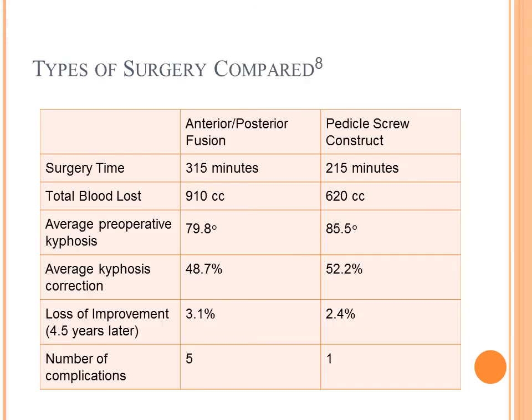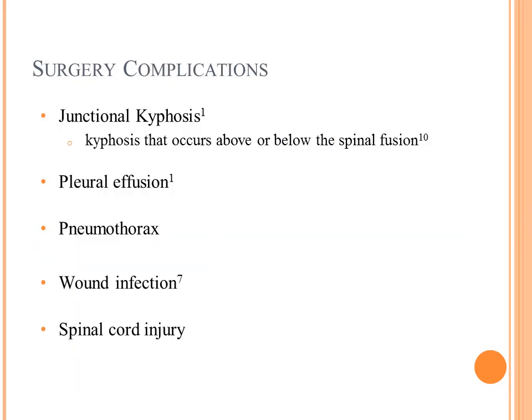Here is another comparison of the two types of surgery from a different article. You can see it reinforces the same points, that the anterior-posterior fusion requires more surgery time, has more blood loss, and it provides about the same amount of correction as the pedicle screw construct does. However, there are much fewer complications with the pedicle screw construct.